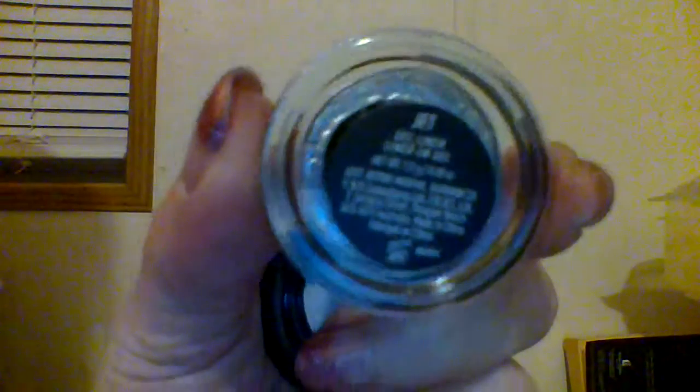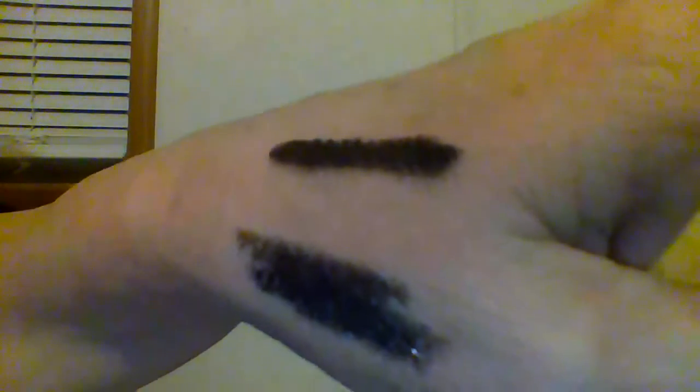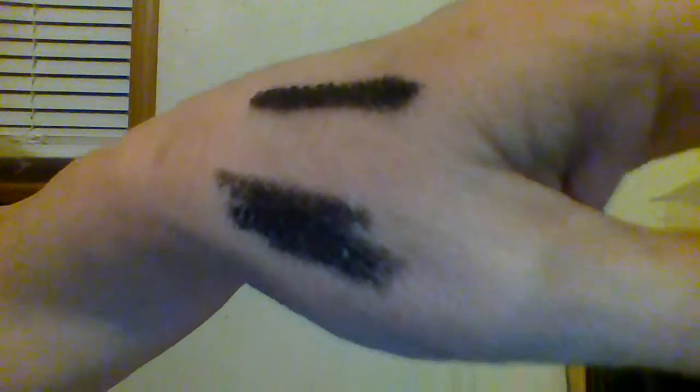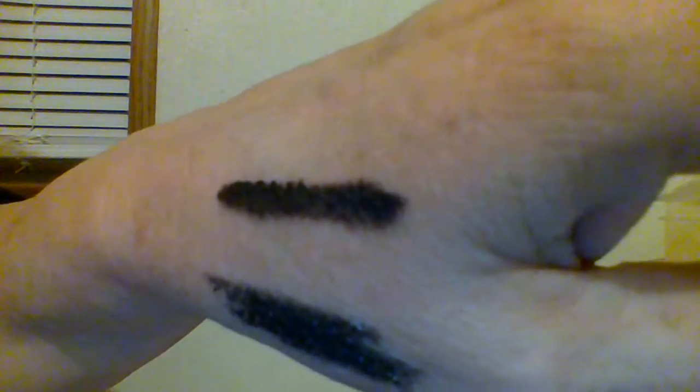But it applied when I first got it with the brush. It applied like a liquid, and I'm sure if I was using my brush right now, it would do the same. The way I applied it now, I applied it with a Q-tip. It went on like my Milani automatic pencil did. So that's the way it applies.